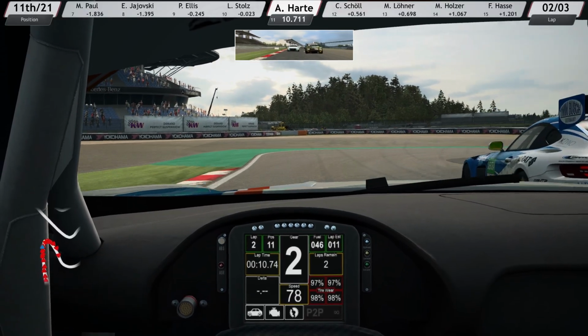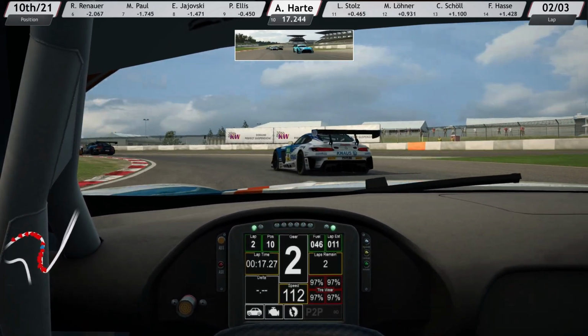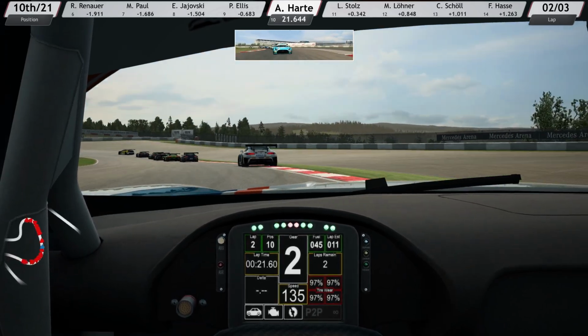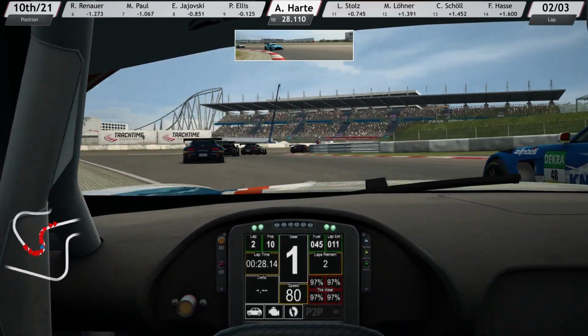So number 6 on the list is RaceRoom Racing Experience. One of my all-time favourite sims, although I've never been a fan of its AI. They have an extremely bad habit of braking way too early in heavy braking zones, while seemingly refusing to protect the inside line and leaving it wide open for you to simply brake later and claim the position.